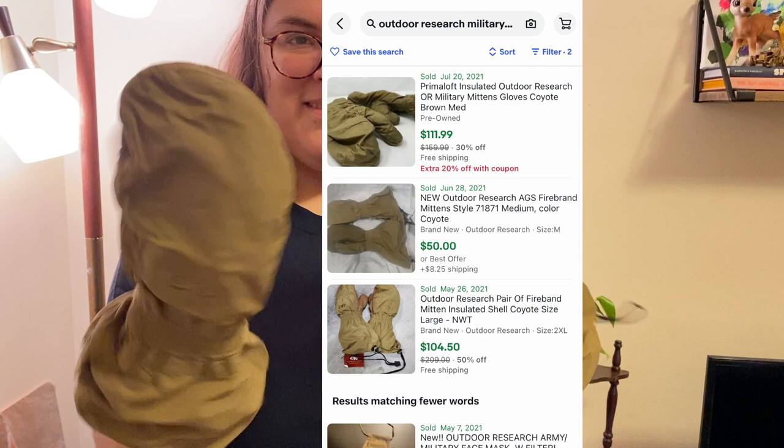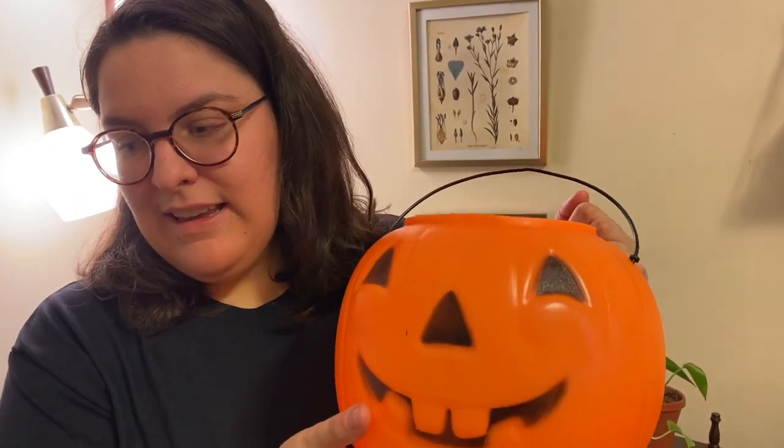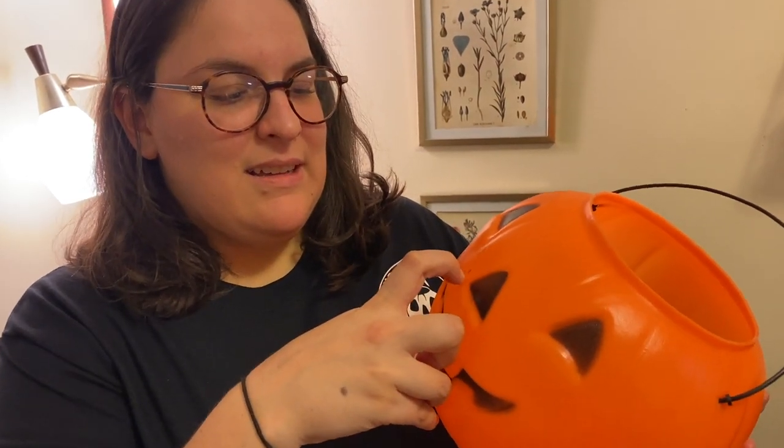That was a great pickup for just $1. You know, it's a successful weekend when we find a pumpkin. Look at this cute little face. He's so cute. He's that thicker plastic. No rivets, but probably from the 80s. He's gonna go in the 90s. Okay. 80s, 90s. Still vintage.